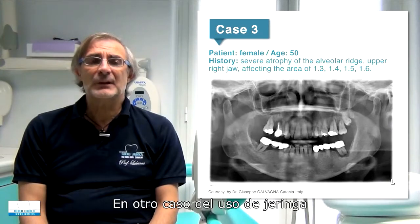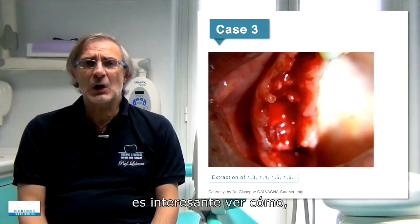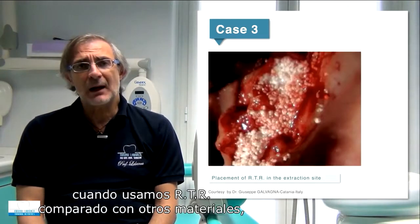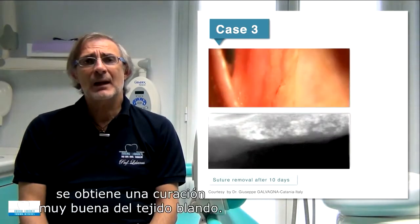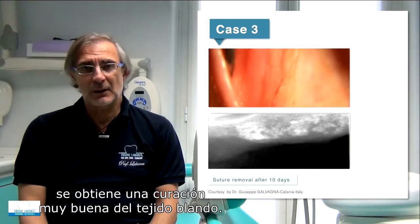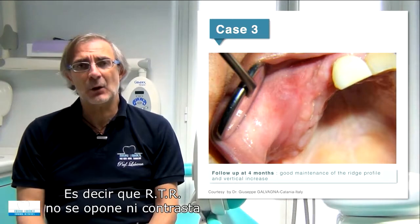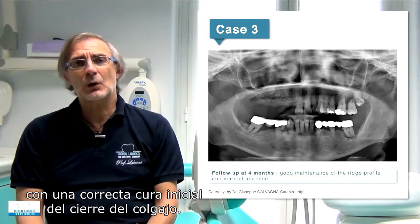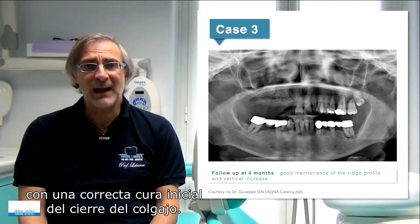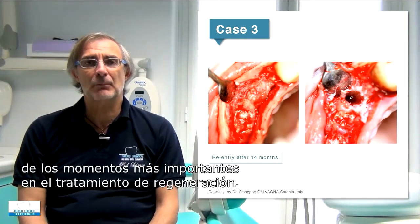Another case of the use of the syringe is nice to show how, when we use RTR compared to some other materials, we have a very good healing of the soft tissue. It means that RTR is not in contrast with a proper first closure healing of the flap. And this is really important for us, because this is one of the most important moments during the regeneration treatment.